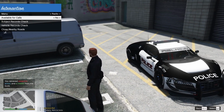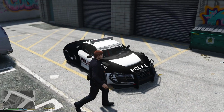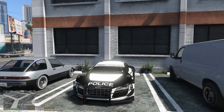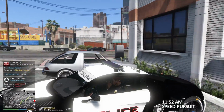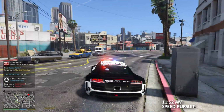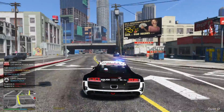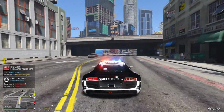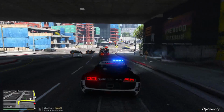And let's go ahead and make ourselves available for calls. We are 10-8. Attention unit 1, Lincoln 18. We have a 505 on Del Perro Freeway. Units respond code 3. Lincoln 18, copy that. Show us 10-76. We're headed en route to a speed pursuit. First call of the day. Suspect's vehicle is pretty far away.